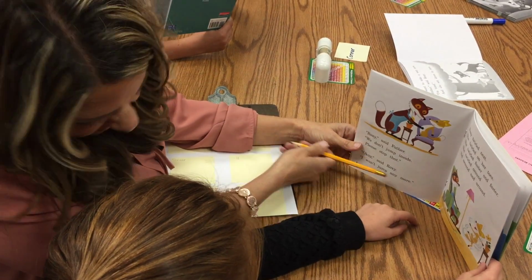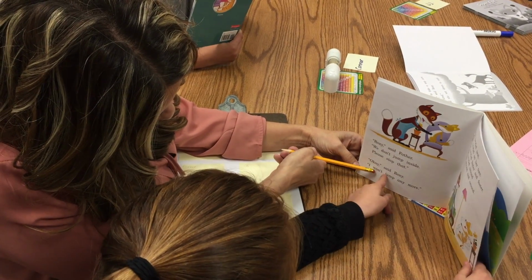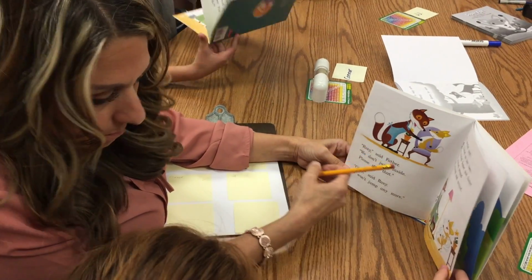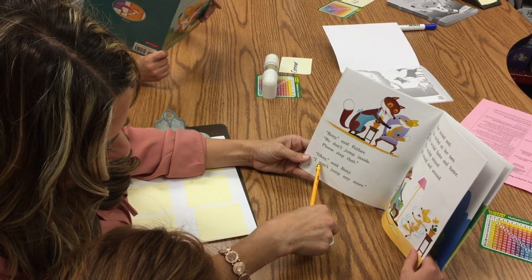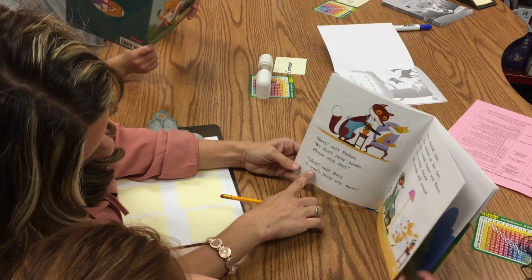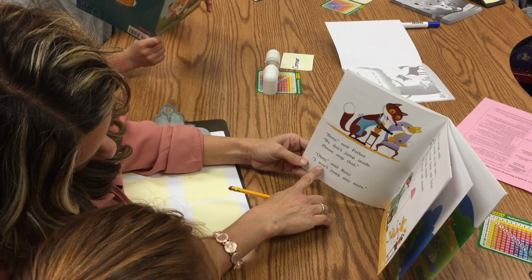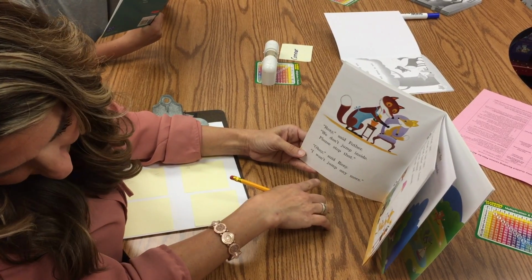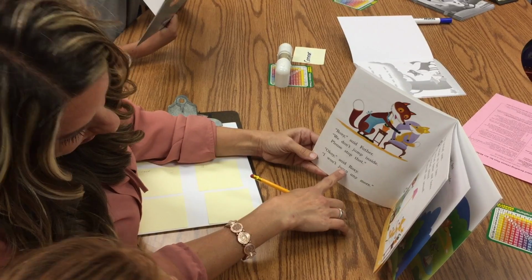Let's go back, because that doesn't sound like it makes sense, does it? Okay, said Roxy, I would. Let's look at this one. Wouldn't. It's a contraction. So it says, I wouldn't jump anymore. Does that make sense? Yeah, I won't jump anymore.